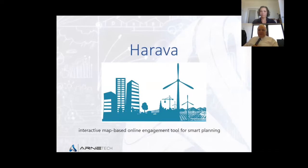But basically we're here today to talk about one of the digital tools that we have, which is Harava, and as it says, it's an interactive map-based online engagement tool for smart planning. But in a nutshell, Harava is ideal for project-based consultation, where a visual approach, providing a map of an area overlaid with plans or alternative plans, and inviting feedback or discussion, will provide the best possible outcome. The use of the map to communicate and to engage, to collect feedback, has been shown to be an ideal way of increasing community engagement and resulting in higher participation.